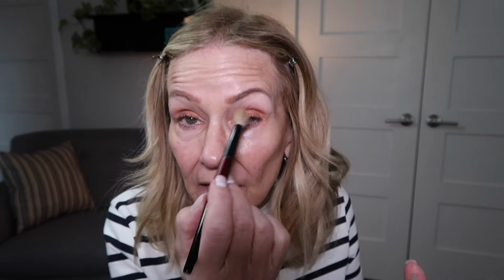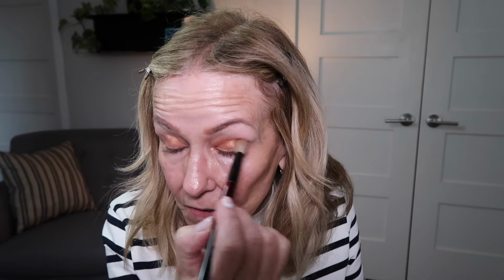Okay, I'm going to go in and soften that up a little bit. But for the price difference, $4.99, you get five eyeshadows compared to the one by Natasha Denona. I'm telling you, you can't go wrong with the Wet n Wild palettes. Now look at those. Can you tell the difference?